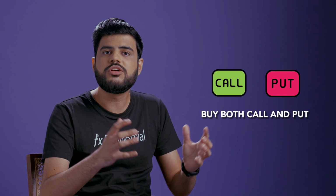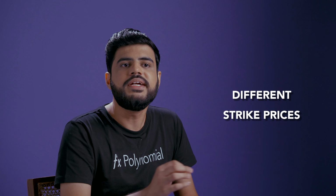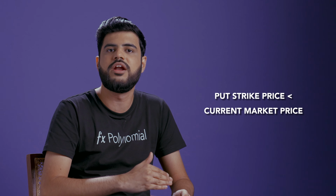Next up, we have strangles. Strangles involve buying both a call and a put option of the same asset, similar to that of a straddle, but with different strike prices in this case. This strategy is useful when you anticipate a significant price movement in the underlying asset. We use different strike prices for both options to create a wider profit range, but which also implies that the asset will need to move more significantly. The call option typically has a strike price above the current market price, while the put option has a strike price below the current market price.